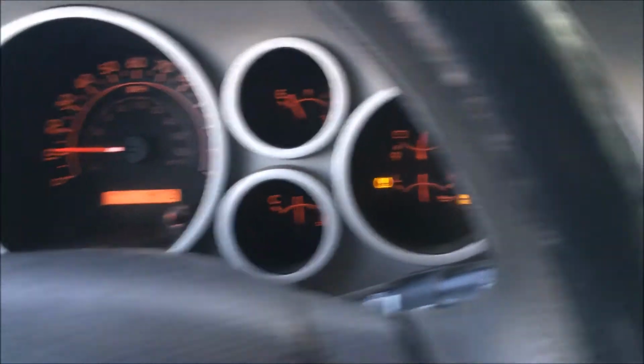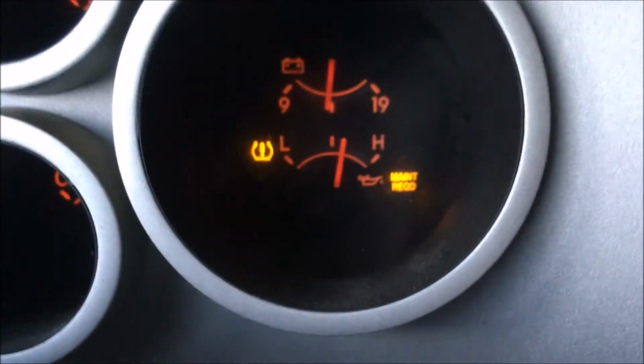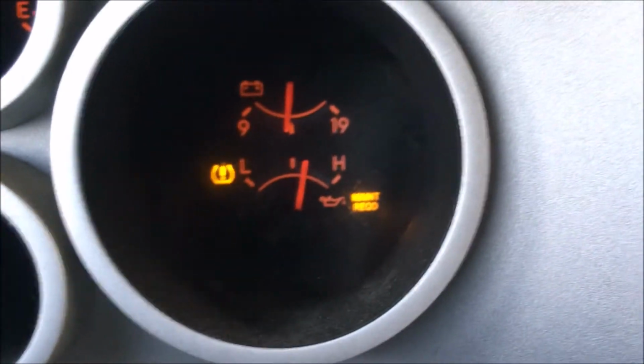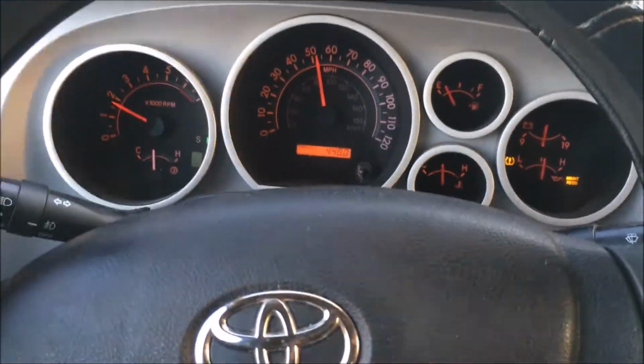This is my 2007 Toyota Tundra. I'm looking here at this oil gauge. I never noticed it before, but when I speed up, I'm at about maybe 45, 50 miles an hour, you see the gauge is moving up. And when I slow down, it goes back to like the middle of normal.